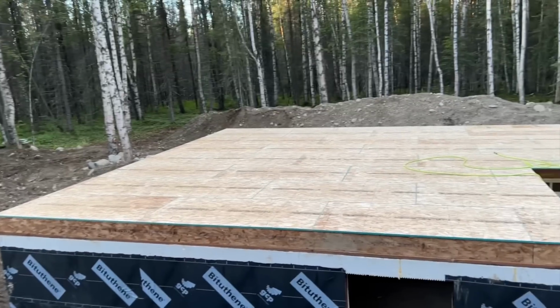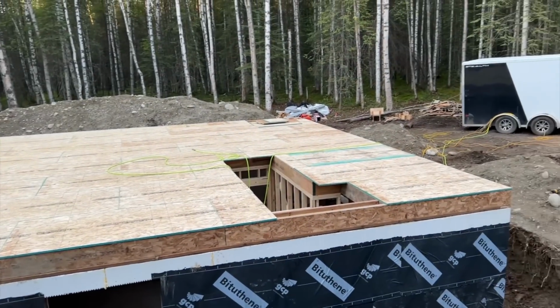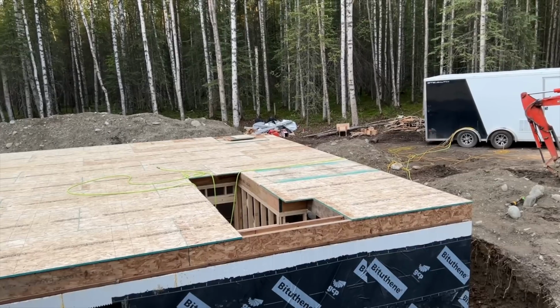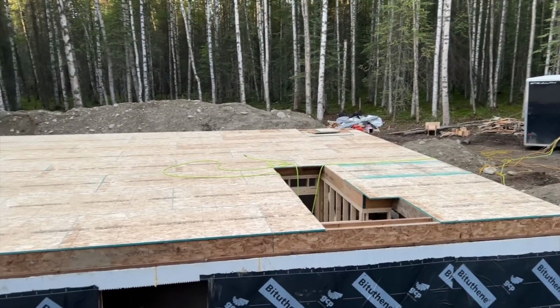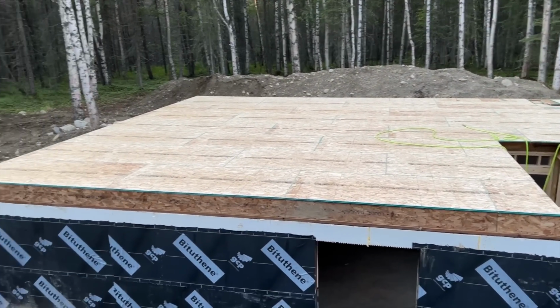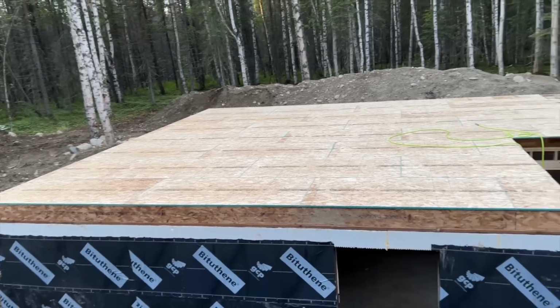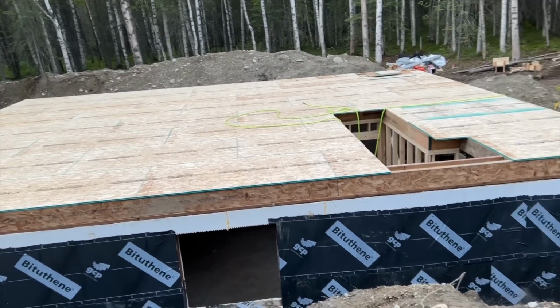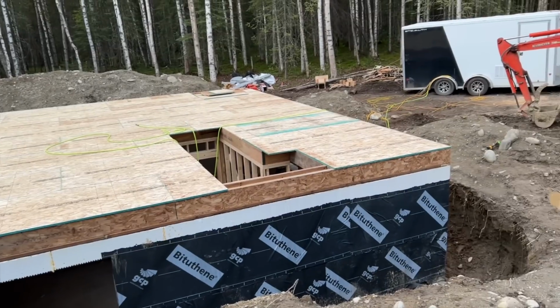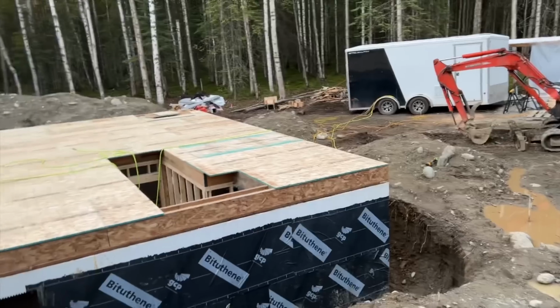Well, we did everything we could tonight. It's like 9:30, so we got to go home. But we got almost the entire subfloor on. We put all the BCIs in today as well, and a beam. So we did a lot, and we're almost done. We just gotta put in the window wells, backfill, and frame the porch, and then we're ready to set the logs.